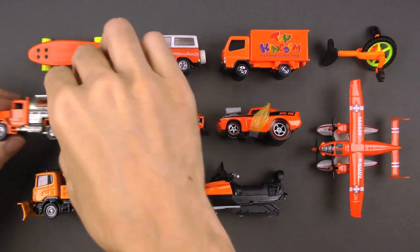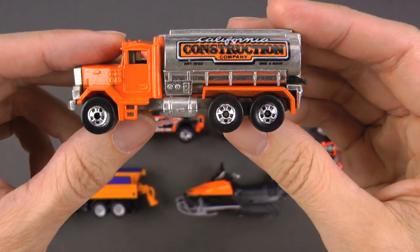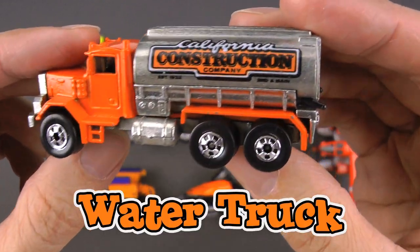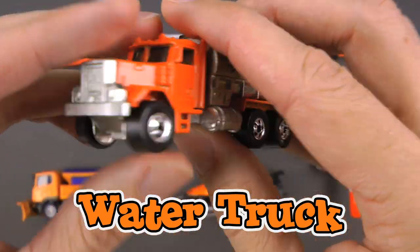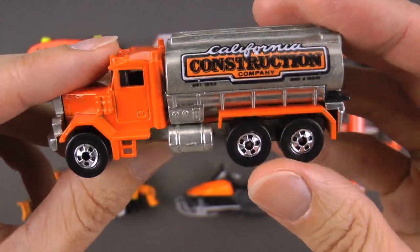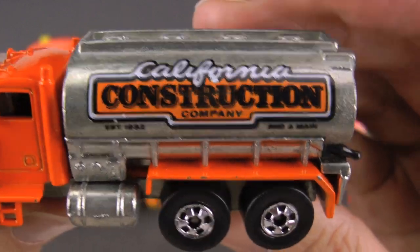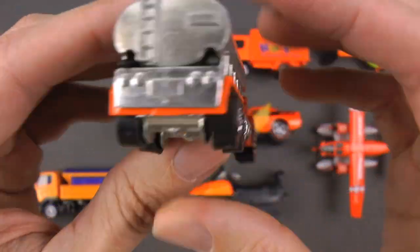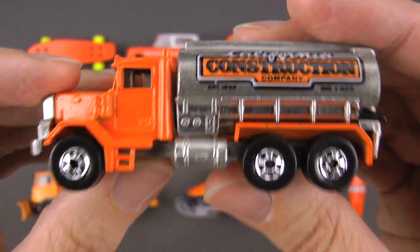Wow, this one is gonna be a lot of fun, you guys, because this one has a very specific function. This is an orange water truck. Yeah! Check that out. I mean, this thing is awesome. Now, if you've ever been to an outdoor construction site, it's very dirty and dusty. There's sand and stuff. Now, these water trucks will come in, like this one, the California Construction Company, and it'll spray down all the dust and the sand so that the workers don't have to breathe that in. That can be very dangerous.